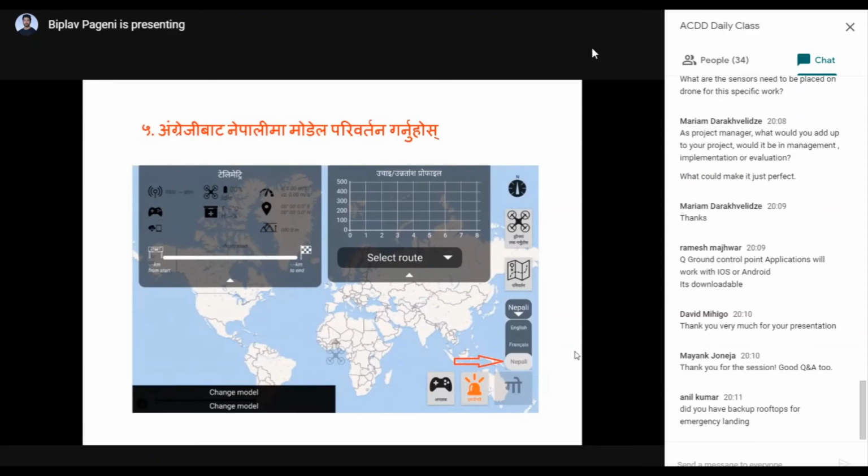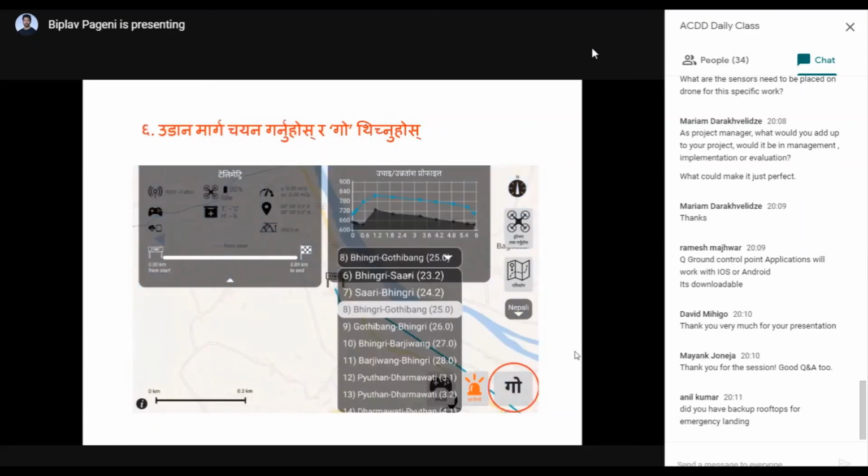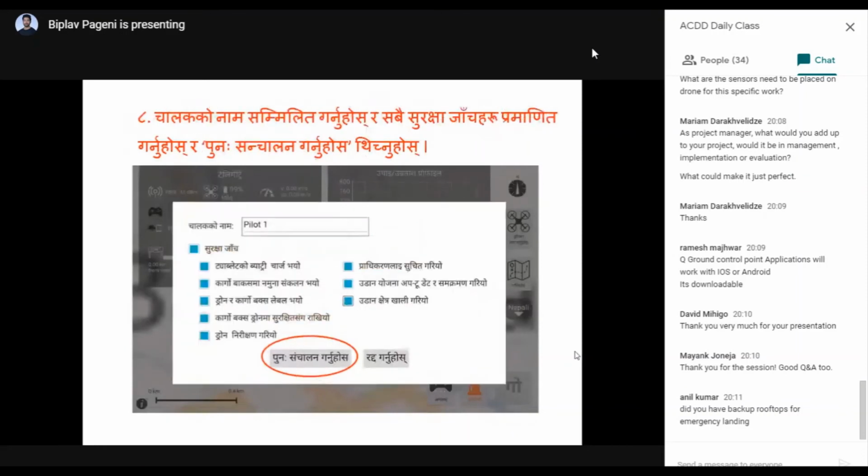Okay. Somebody was just asking, did you have backup rooftops for emergency landing? Oh yeah, that's a very good question, and we forgot to answer that previously.